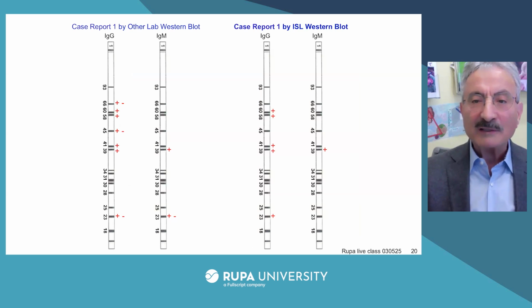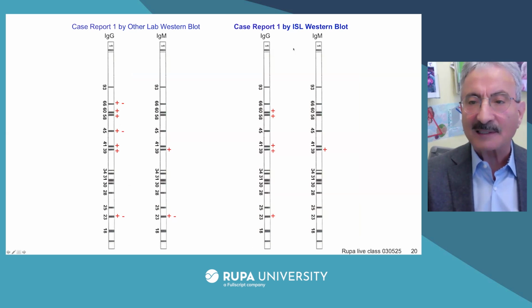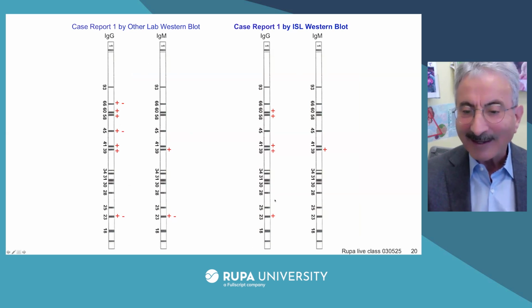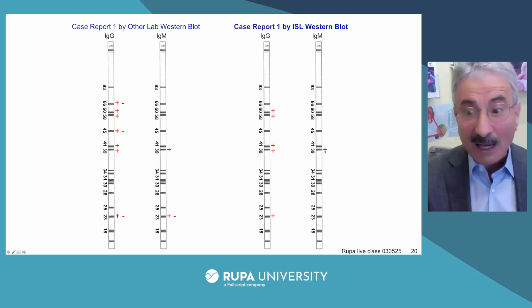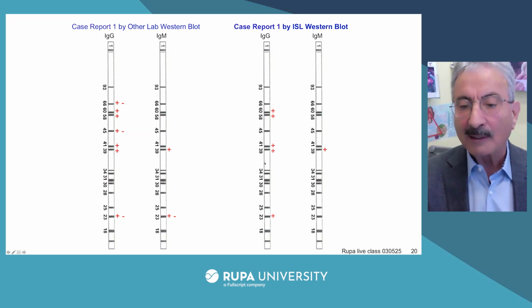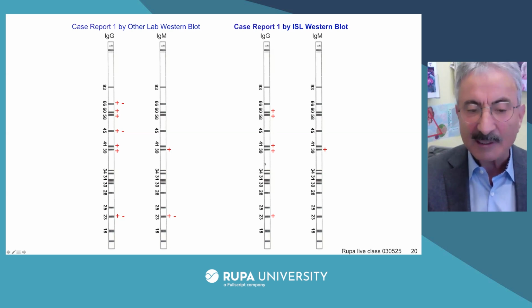The doctor sent Western blot to 2 different laboratories. This is Immunosciences lab, and this is another lab. As you can see, for IgG, this patient clearly had 5 out of 10 antigens positive: 23, 39, 41, and then 58 and 60. For IgM, only 1 band was positive. But overall, based on Western blot and multi-peptide ELISA, indeed, this patient did suffer from Lyme disease.